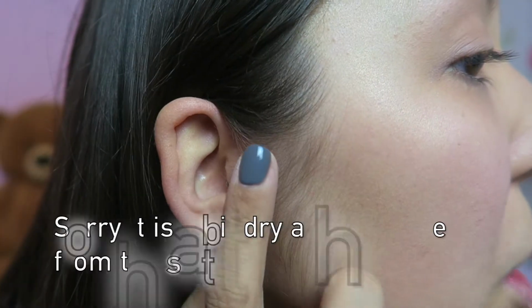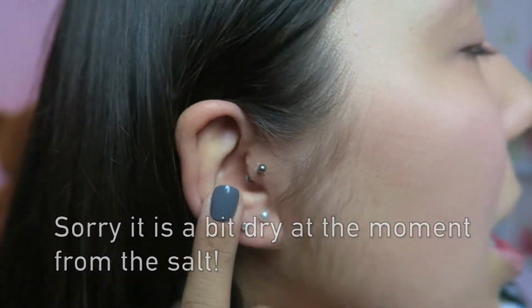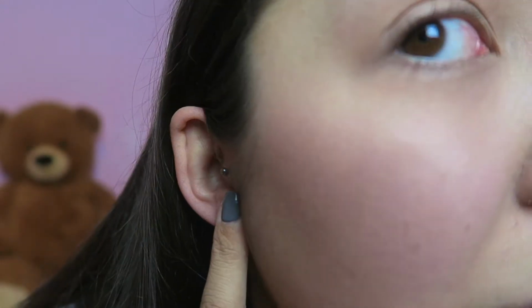So I don't really know what order to do this video in, but I've got a few things written on my phone about what I'm going to be talking about. Firstly, I'm going to show you the piercing. So I had my tragus pierced and it was a couple of weeks ago now, so it has healed a little bit. I'm hoping you can see. As you can see, this is the bit that I got pierced, and it's a stud.